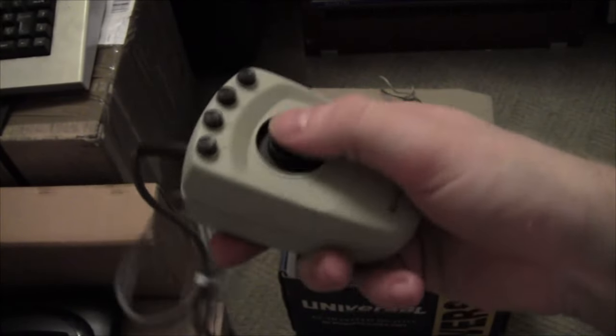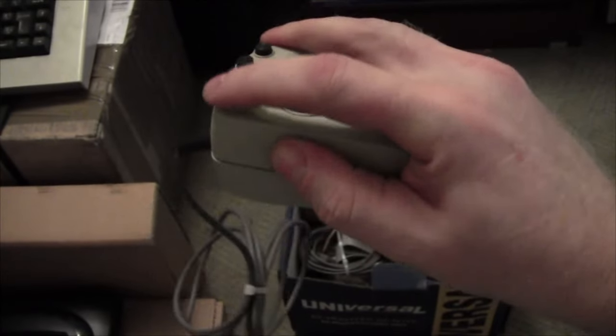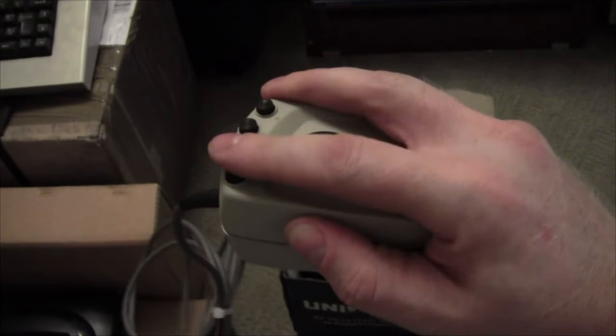It's like a... Put your thumb in there and twist, and then you've got these tap buttons on the top to control it. Excellent, eh?